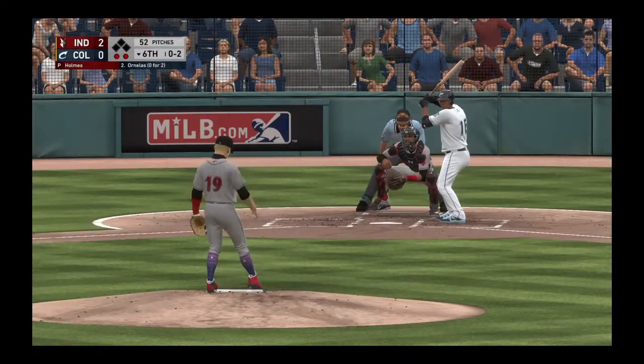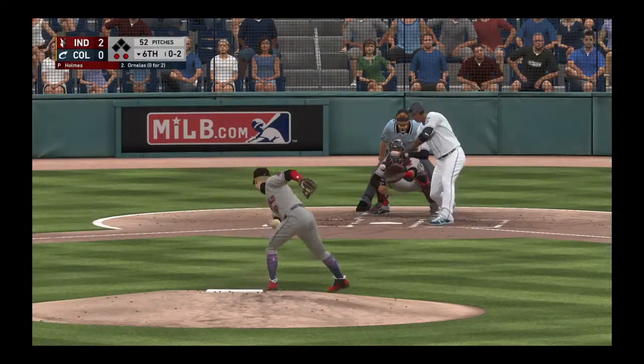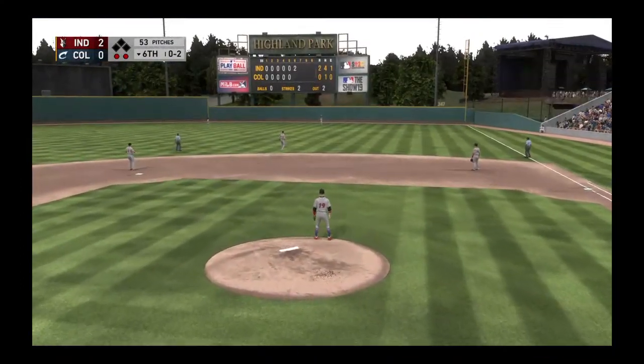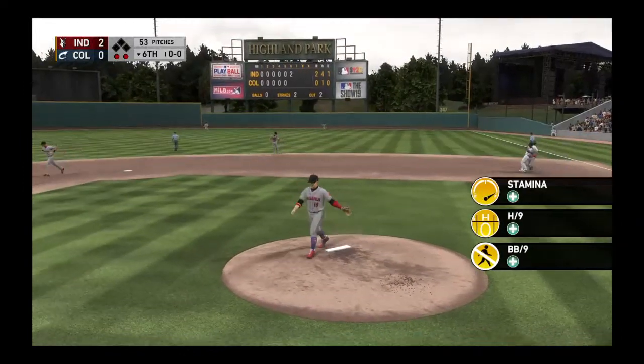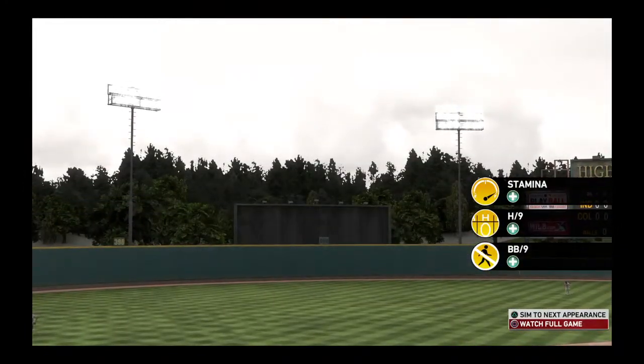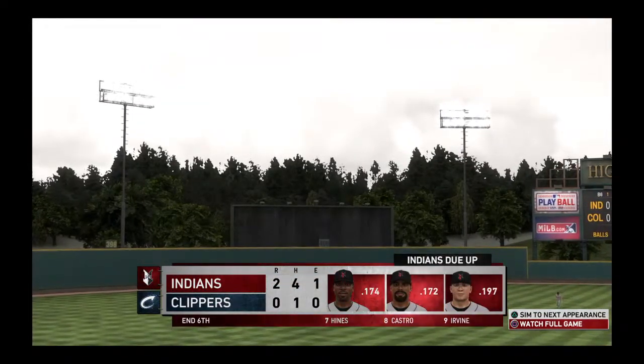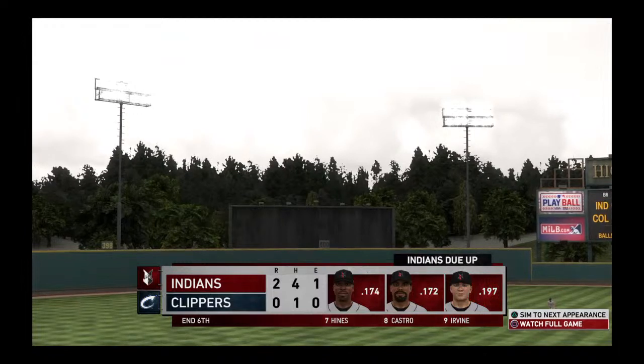Here comes another 0-2. In the air, out to right. Sykes is going to get there, makes the catch, and that'll retire the side. Make it 6 shutout innings as he continues to give them fits out there. 7th inning coming up. Indianapolis is out in front 2-0.